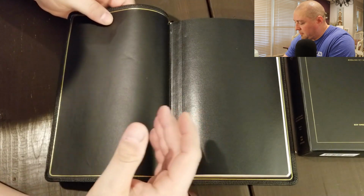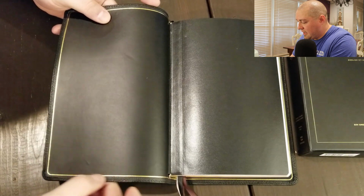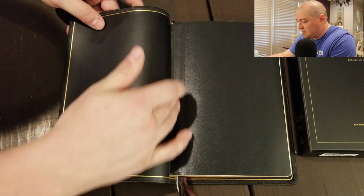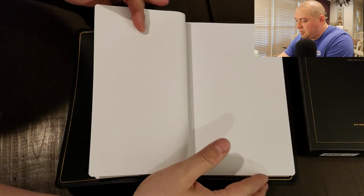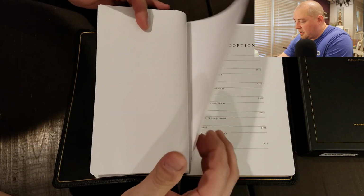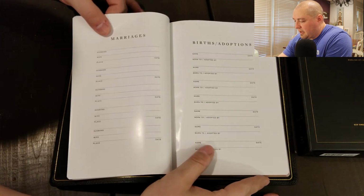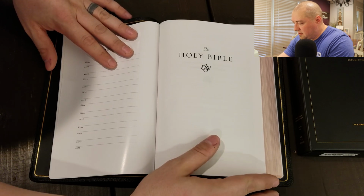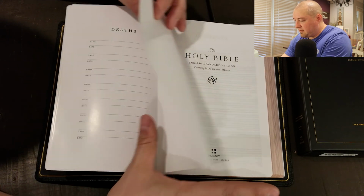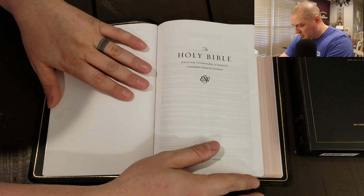When you open it up, you can see the liner, the gilt line on the interior, the edge line tab. It does have a sewn perimeter. You have a few sheets of blank cardstock before you get to your presentation page and your legacy pages. Here's your title page. The paper's thicker. It's definitely thicker. It's like a 36 GSM paper, but it's just not as high a quality paper.